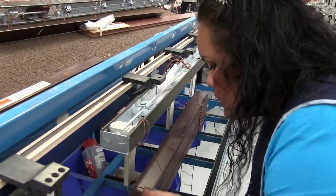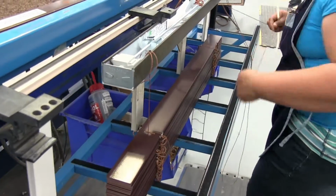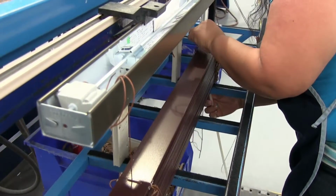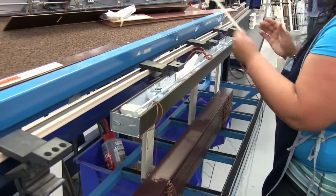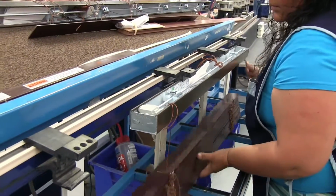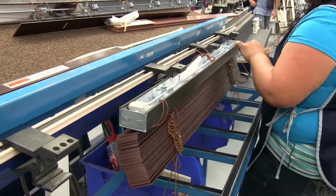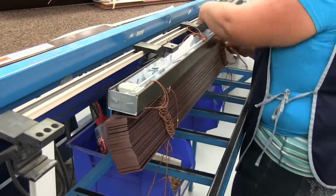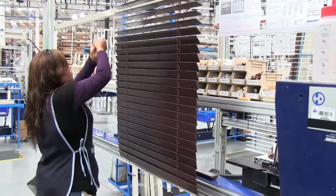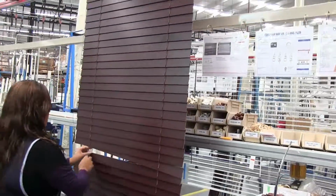Moving directly from the laddering operation, the headrail is now connected with the laddered slats through a hand cording process. Here, the operator threads the lift cords through the route holes. Then she pulls the ladders up through the headrail punch and over the metal cord barrels, and then secures them in place.